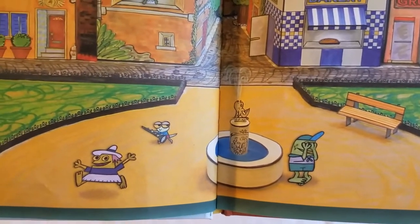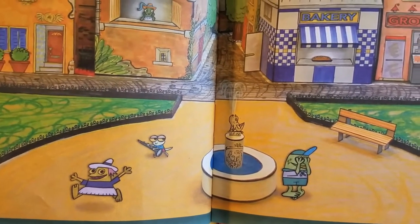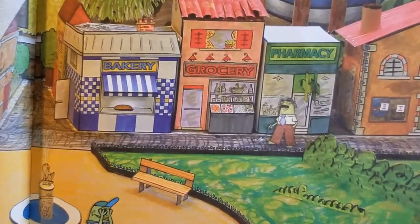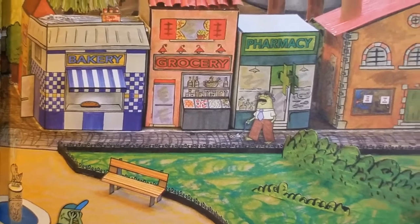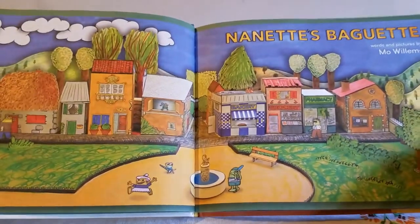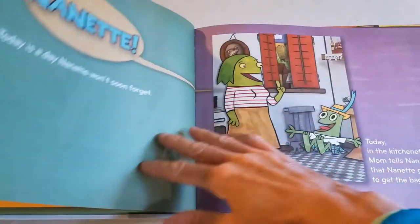There's some more characters, some children frogs playing games. There's a guy walking his pet Antoinette. All right, Nanette's Baguette.